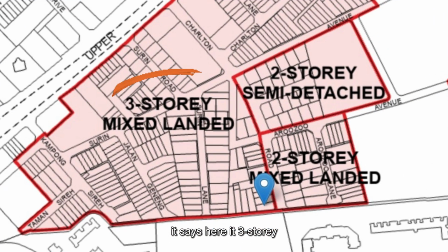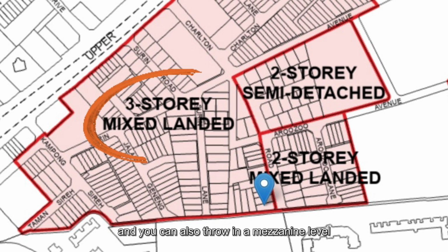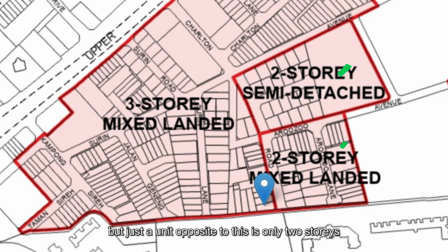Now, it says here it's 3 stories. Now, 3 stories means 3-story plus an attic. That means you can have 4 levels. And you can also throw in a mezzanine level. So you can build up to 5 levels in that sense. But just the unit opposite to this is only 2 stories. Right? So though it's just opposite, just like 10 meters away, there's a huge difference.